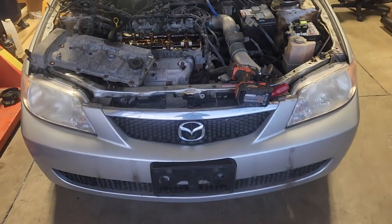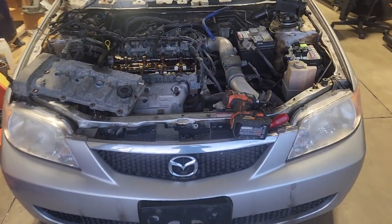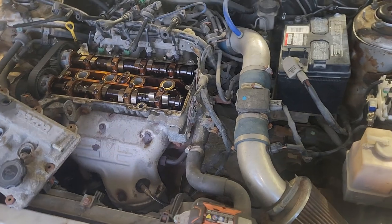There you go. 2002 Mazda Protege sedan, 5-speed manual, 92,000 miles.